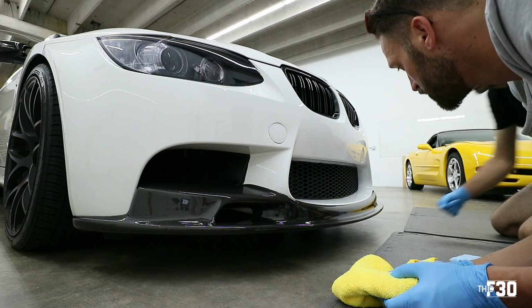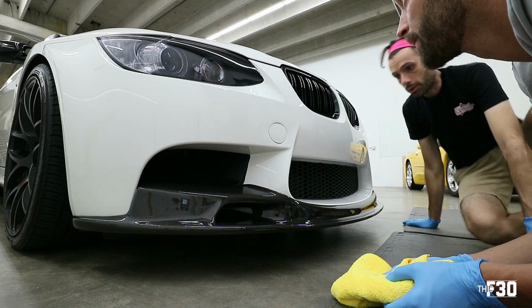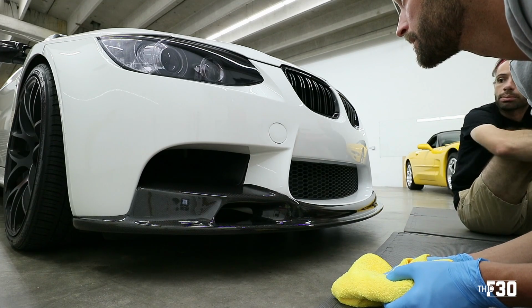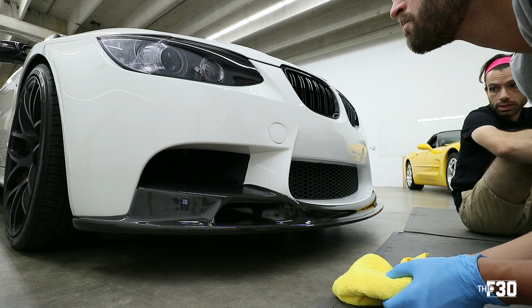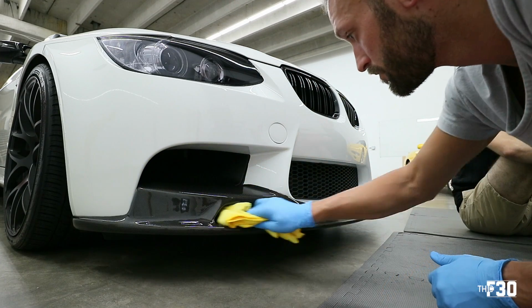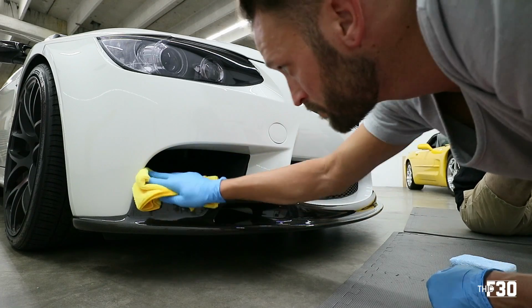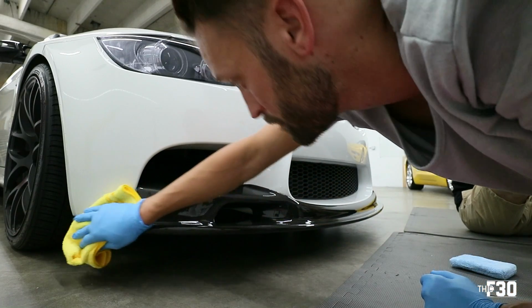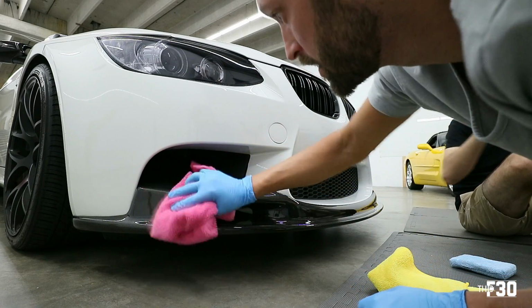So how many coats do you usually do on cars? Like when you did this whole car, most popular, a silver package. Our most popular package is a silver or a silver plus. I go ahead and start polishing that off now. And what that is, that's 2 layers of 9H and 1 layer of light for the silver plus. Gotcha. And it's a 10-year warranty.